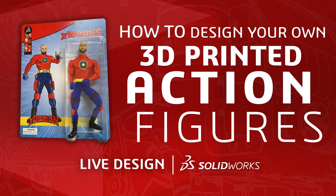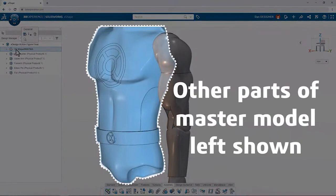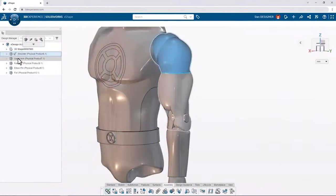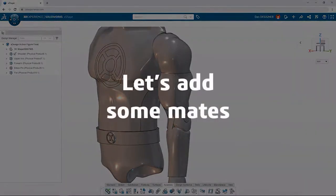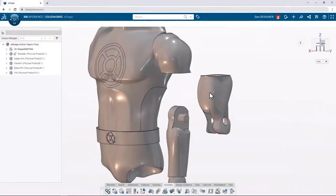So if I select that 3D shape that contains all of our OGSs, you'll see this is what's shown right now from our master model. This is the only part that's left shown. The arm itself, that you still see there, are the components that we just made. Those five components are what we just created. And now we can actually add some mates because they are their own components. So I'm just going to add a few here.